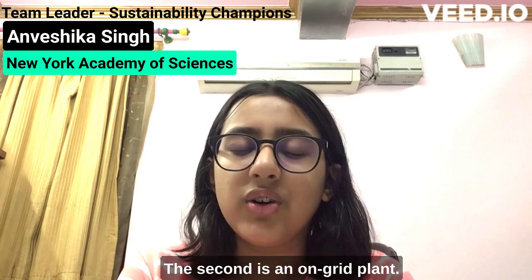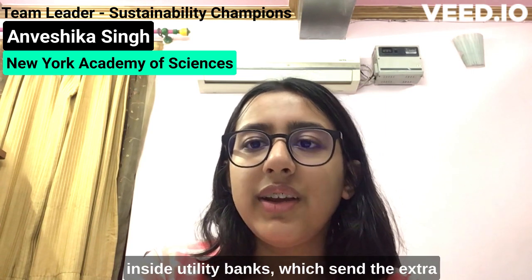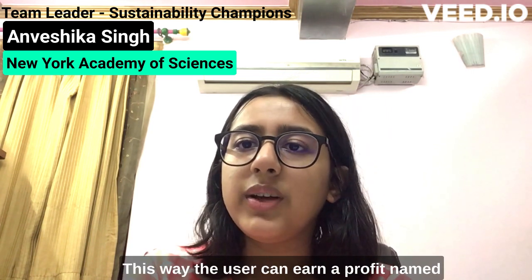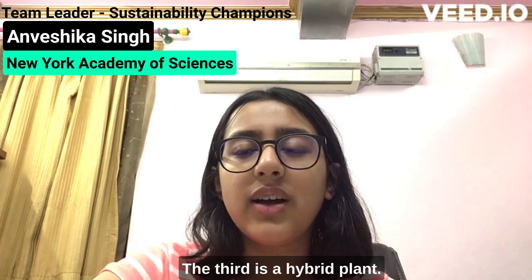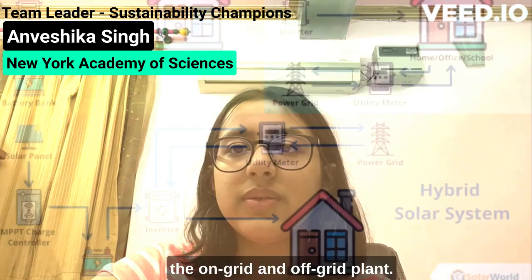The second kind is an on grid plant. Now, these plants store the extra energy inside utility banks, which send the extra energy back to the government. This way, the user can earn a profit named a subsidy, which is provided by the government itself. The third kind is a hybrid plant. Now, this is a mix of both the on grid and off grid plant.